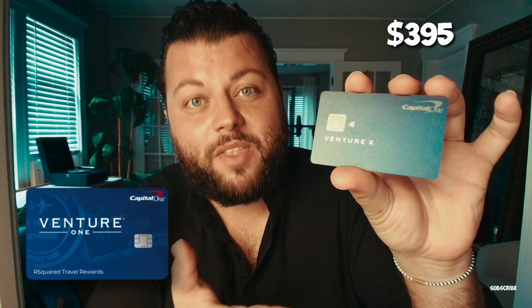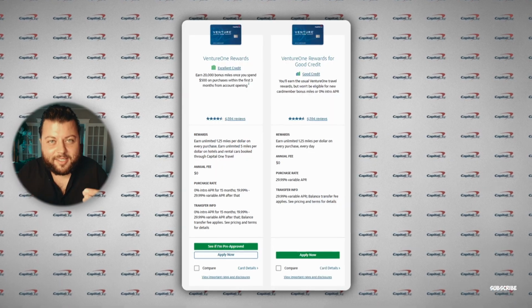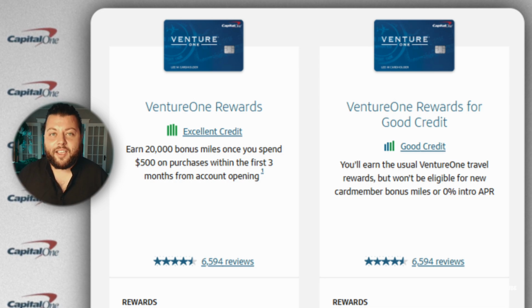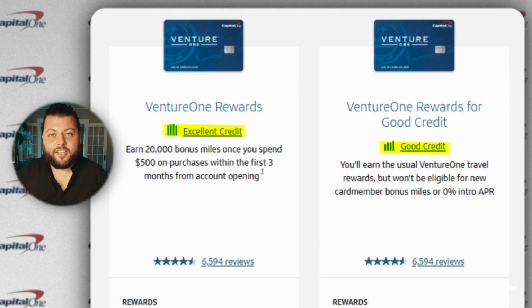Next up is the Venture One with a $0 annual fee and no foreign transaction fees. I'm a bit bougie, so I happen to have the Capital One Venture X, which has a $395 annual fee. But you don't need to do that. I am seriously considering if I should downgrade this card to the Venture One. This card really needs some love. Similar to the Saver One, there are 2 options when applying for this card. There's the Venture One for good credit and the Venture One for excellent credit.